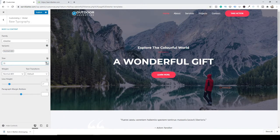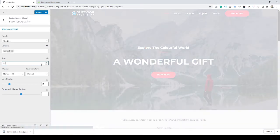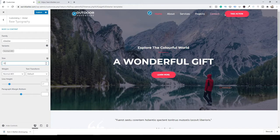We can also change the size here. This will apply to most of the text. Let's go with 18. You see the menu now looks a little bit bigger, and you can change the line height. You can set up everything here. You're seeing most of this applied to the menu, but I'll show you how to edit all the rest. Okay.